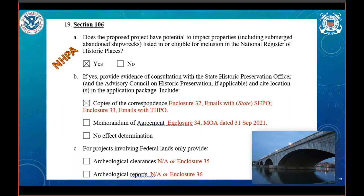Same with protocols for discovery of archaeological remains. We request copies of the SHPO and THPO correspondence regarding effect and no effect determinations. If a memorandum of agreement or programmatic agreement is drafted, also include that as an enclosure. Again, the more comprehensive the information you provide, and the faster we can find the information we need, the easier the review process will be.